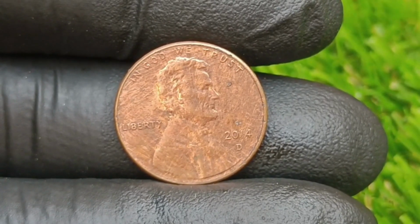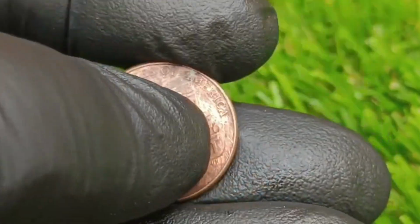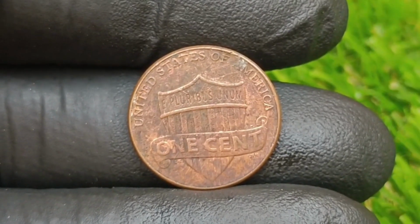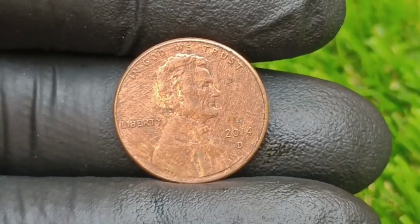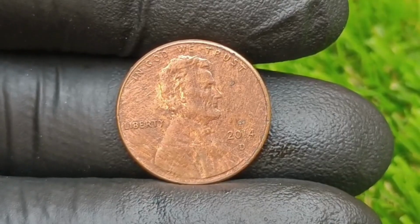Now imagine the astronomical odds of all of these mistakes converging into a single coin that survived the minting process, escaped detection during quality control, entered circulation, and was eventually discovered by a lucky collector or dealer who realized that this was no ordinary penny. This was a once-in-a-lifetime discovery worth millions.